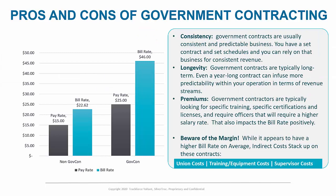So I wanted to throw in a side-by-side comparison of the commercial median rates and the GovCon median rates. You can see there's a stark difference, and the reality is that from a margin perspective, it's not much of a major jump. GovCon has a lot of indirect costs that you're going to need to factor in, and the margins are not always better.